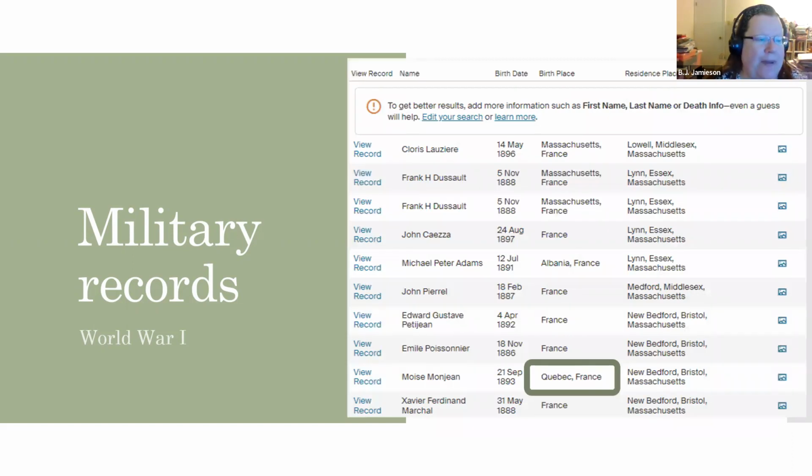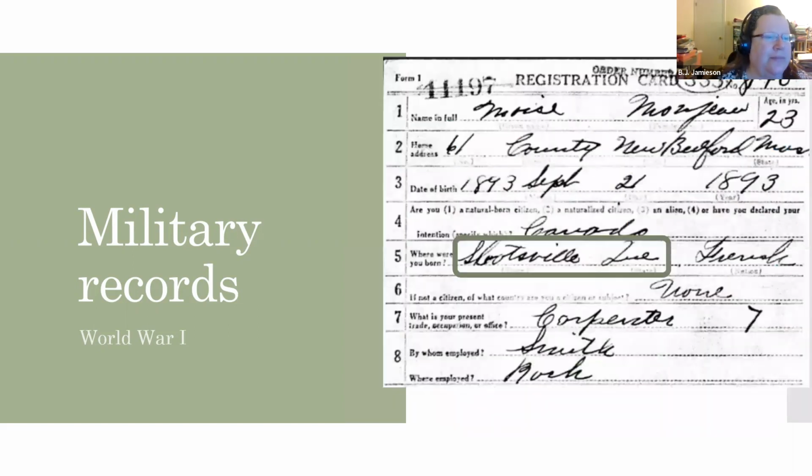Here's one, Quebec in France. So I went and looked, and I think what's happening here, because he's a Canadian citizen, this is where he's from. And this is his native language, or that where it says race or people on the immigration forms. I think that's what's going on here. And then they put French because he was French speaking, or from a Francophone Quebecois family.